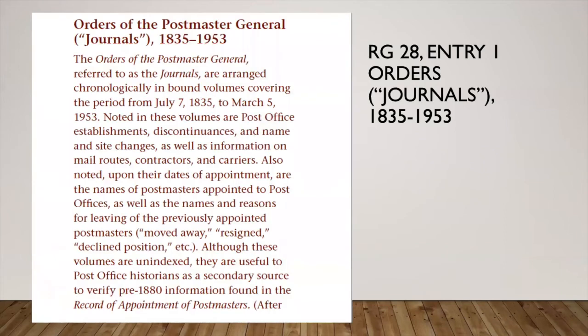There are the Orders of the Postmaster General, which do have some information that relates to contracts according to the finding aid. This is in Record Group 28, Orders and Journals, entry number 1, and it covers the period 1835 to 1853. I was unable to find anything online that came out of that. But according to the post office, these volumes are unindexed, but they are useful to post office historians as a secondary source to verify pre-1880 information found in the record of appointment of postmasters.